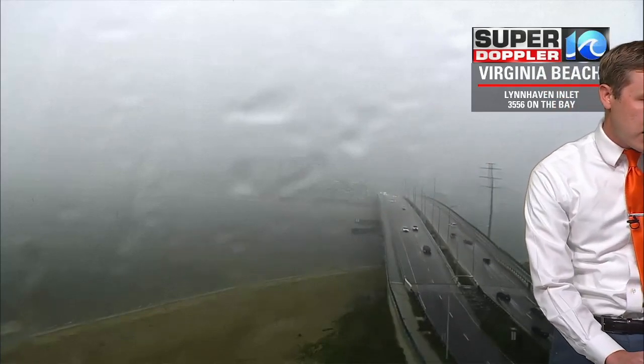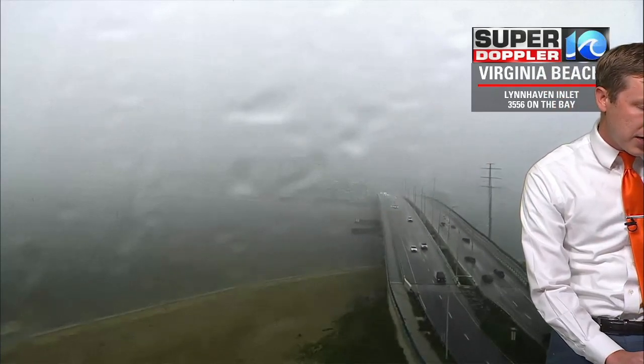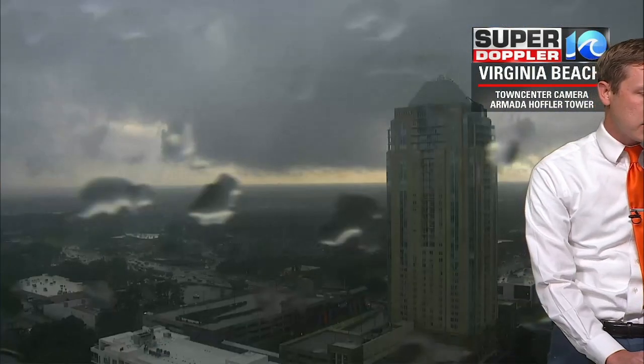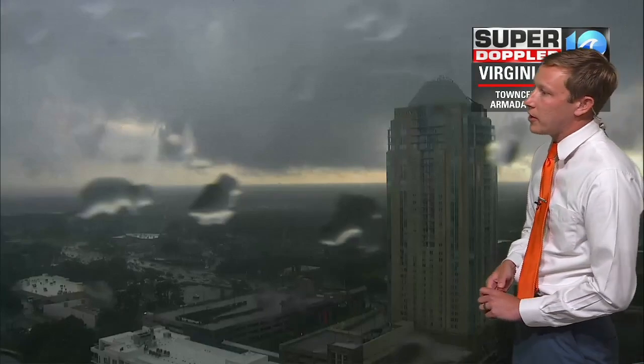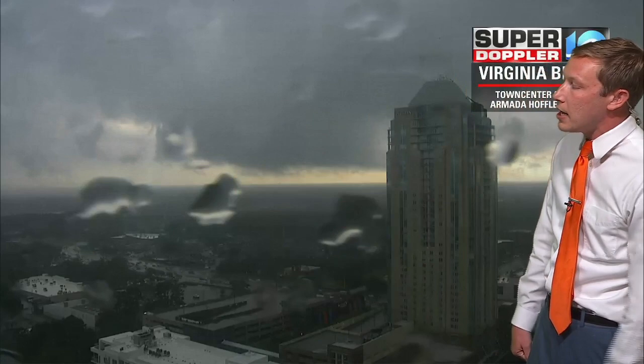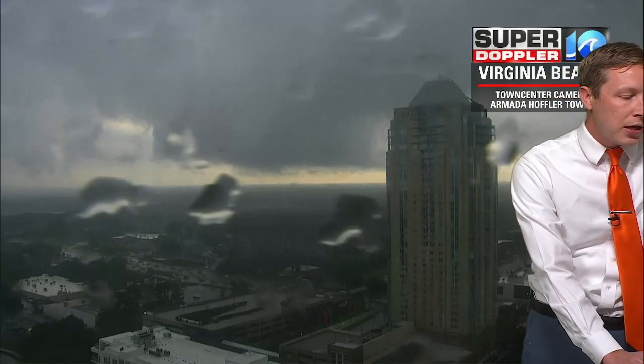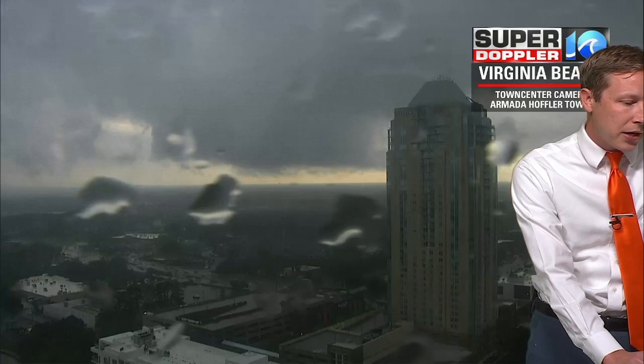We'll switch over as well to the camera located here at the oceanfront, or excuse me, let's go towards our Town Center camera first, then we'll try to jump down towards the oceanfront. This is the Town Center area of Virginia Beach. You can see some of the lower hanging clouds here. Not as much heavy rain right now in the Town Center area, but certainly you've seen some rain. You're going to see a little bit more as this shower and storm area pushes through.